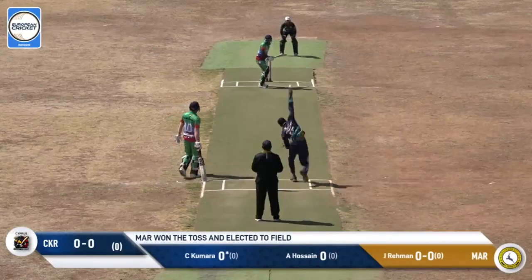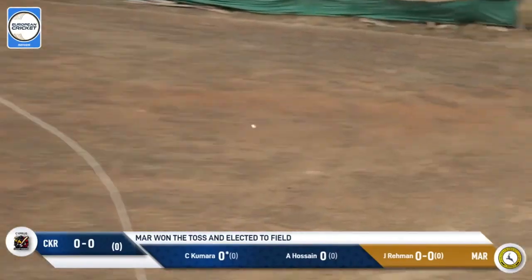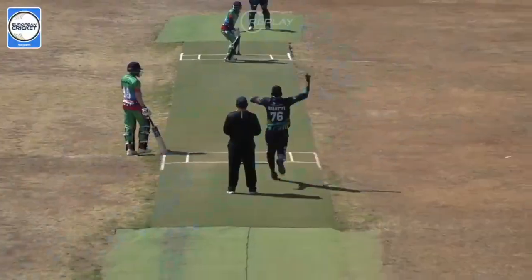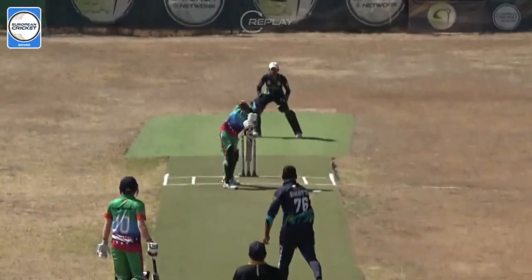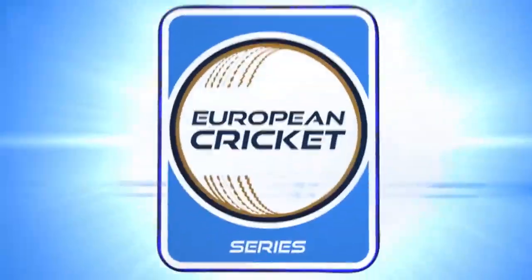Here we go. Kumara facing the first ball. And Rahman is just going to leave a low full toss hanging. That's going to get struck away for four. This is a really good shot by Kumara because it's not that easy to hit these low full tosses.